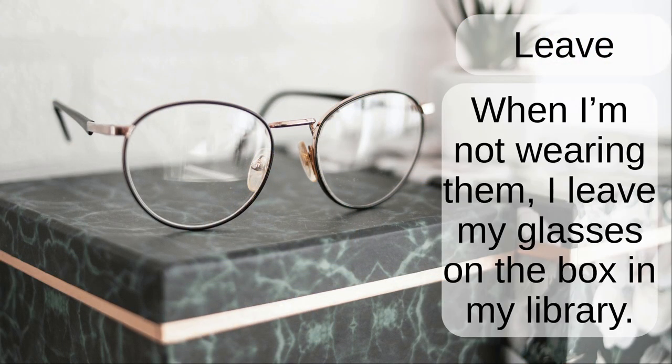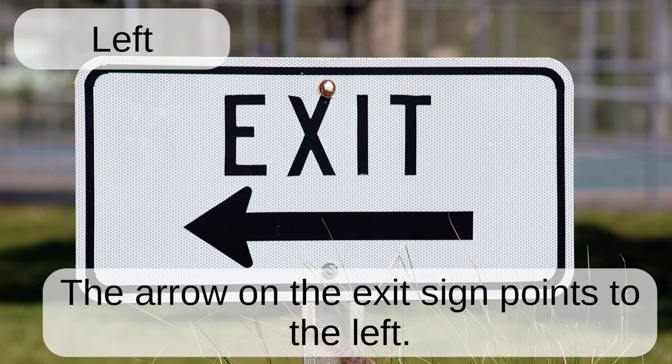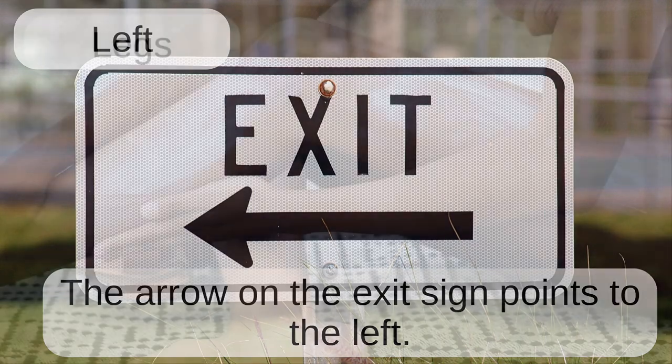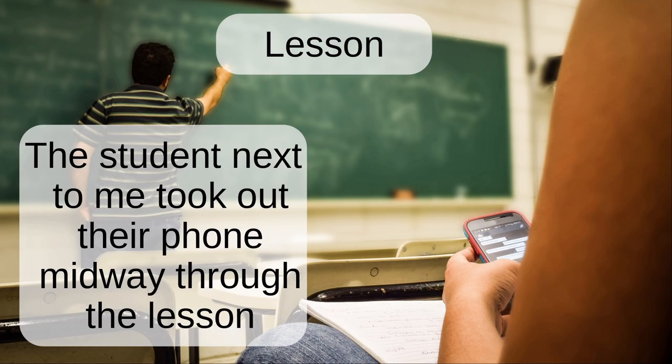When I'm not wearing them, I leave my glasses on the box in my library. Left. The arrow on the exit sign points to the left. Legs. The lady is putting sun cream on her legs. Lesson. The student next to me took out their phone midway through the lesson.